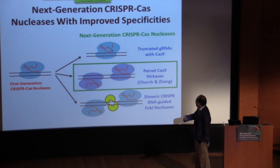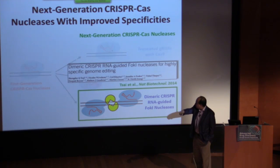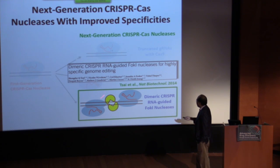There's a similar approach that Li and David Liu also described, but using true dimeric nucleases, where we use dead Cas9 fused to dimerization-dependent FokI nuclease. I'm not going to go into detail about either one of these methods. I just refer you to this paper for the dimeric FokI dead Cas9 fusions.